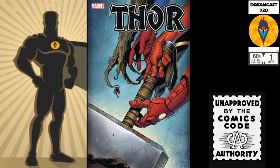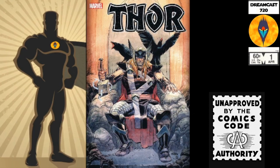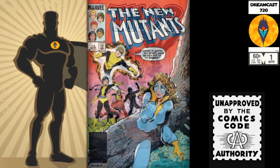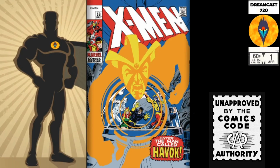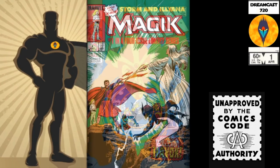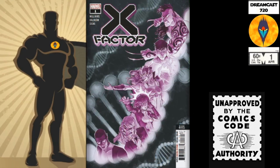Then we have Thor number 7. This is the 1 in 25 Sharp variant. The main cover. And we have the Klein variant. True Believers X-Men Cypher number 1. True Believers X-Men Havoc number 1. True Believers X-Men Magic number 1. X-Factor number 1 gets a second printing.